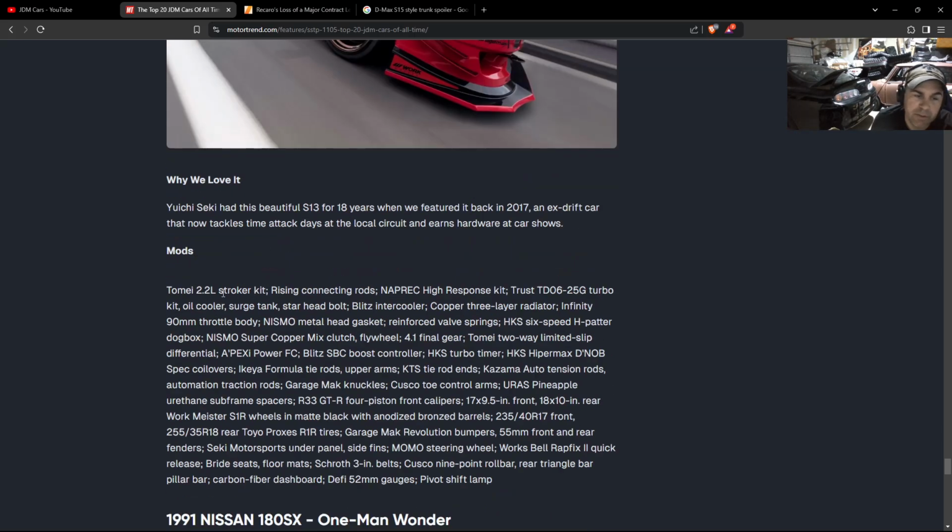Tomei 2.2 liter stroker kit. Rising connecting rods. Nitrous high response kit. A Trust TD06-25G turbo kit. Seen that. Oil cooler, surge tank, Star head bolt, Blitz intercooler. Copper 3-layer radiator. Infinity 90mm throttle body. Got a big mouth on that one. Nismo metal head gasket. Reinforced valve springs. HKS 6-speed H-pattern dog box. All right.